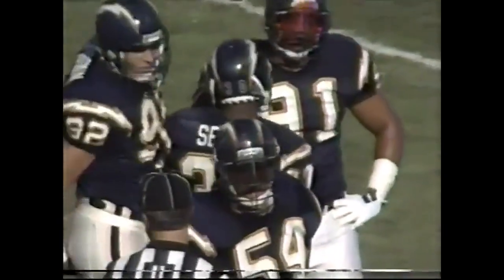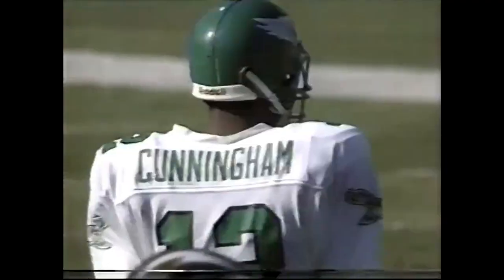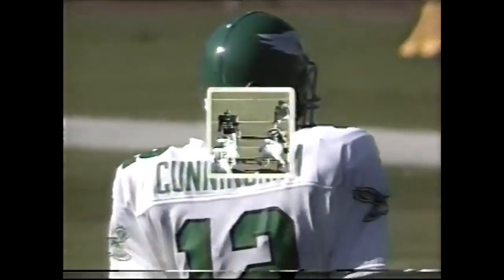Cunningham has the completion to Johnson, and it'll be enough for the first down. And I'm telling you, there was great defense out there, but the ball was perfectly thrown. Seal was all over Johnson. Got a blitz up the middle, and Randall really stood in the pocket and just waited to deliver the ball until the last second, and that's what the quarterback has to do when he sees that safety blitz.